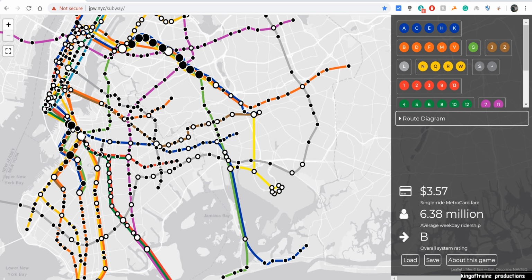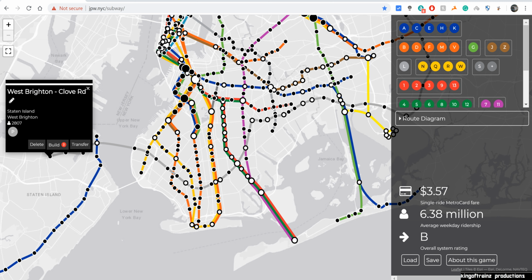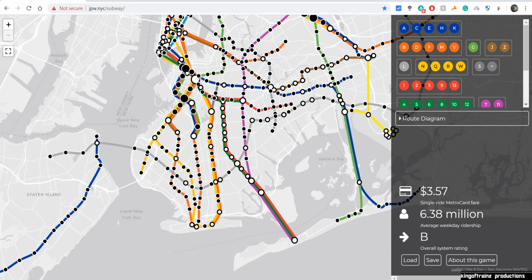And last but not least, the Quad-Boro Connector. So I've designated that as the P train. So yeah, I brought the P train into the New York City subway now. Thank you for the idea.